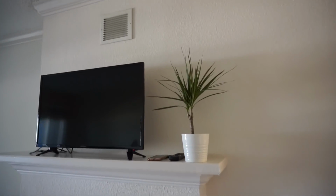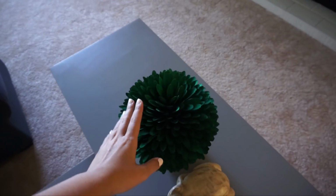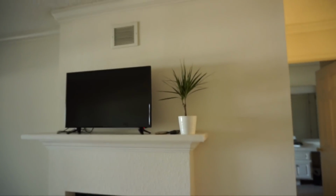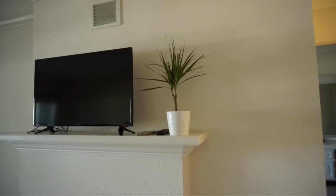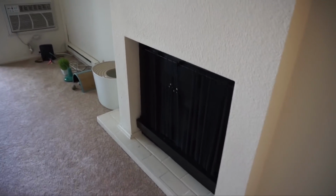We also have our palm tree, which was supposed to be on this table, but Drizzy kept eating it, so we had to get a fake one that he couldn't. I don't think he could even try to bite this, but he wanted to eat the palm tree, so I had to put it somewhere where he couldn't get it. We have a little fireplace, which we actually have no idea how to turn on.